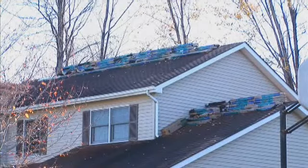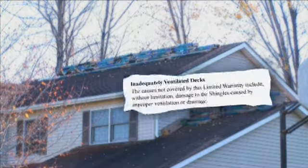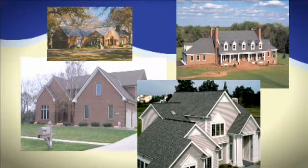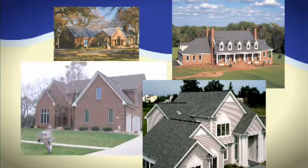Finally, building code and shingle manufacturer warranties both call for proper attic ventilation. In fact, proper attic ventilation is required to validate the full terms of the warranty coverage for most roofing shingle manufacturers. Clearly, a properly ventilated attic is vital. Choosing the right attic ventilation products, though, is just as critical.